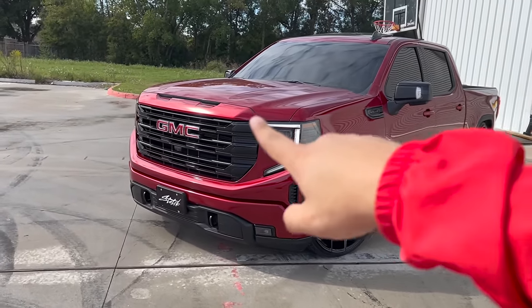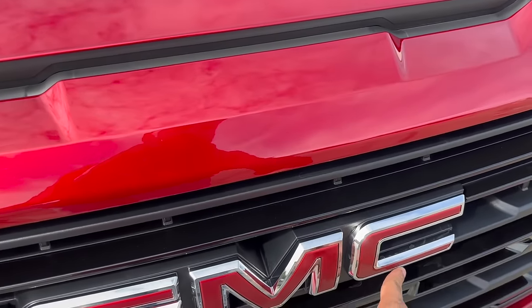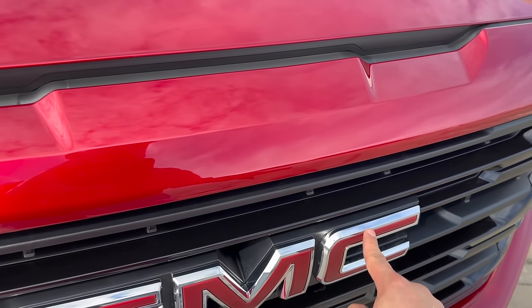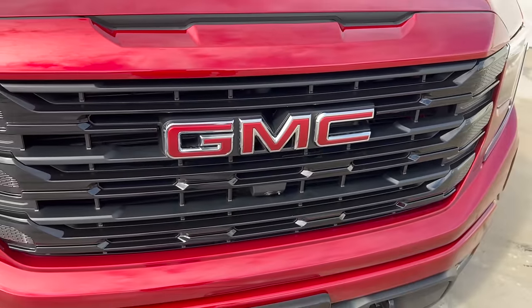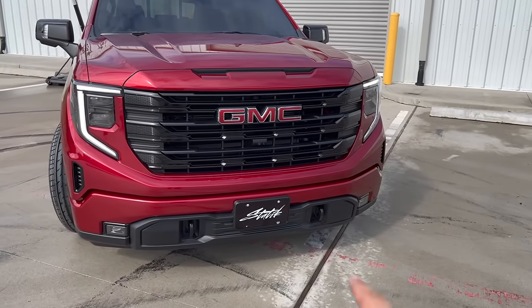The grill comes with a black emblem. The letters are gonna be black or silver, I don't remember. And then it has like a little black chrome. It's all black chrome, so y'all stay tuned for that video, man. We're gonna be swapping everything, the lower valence, the top.